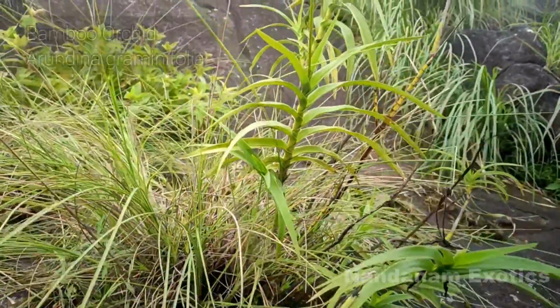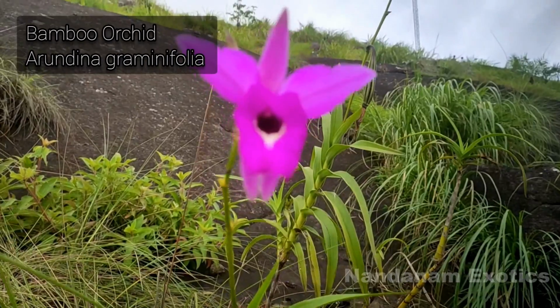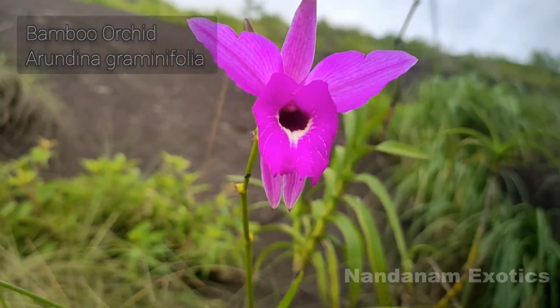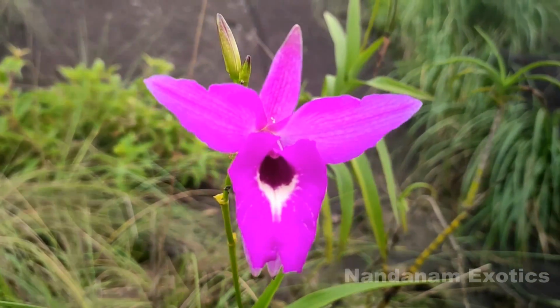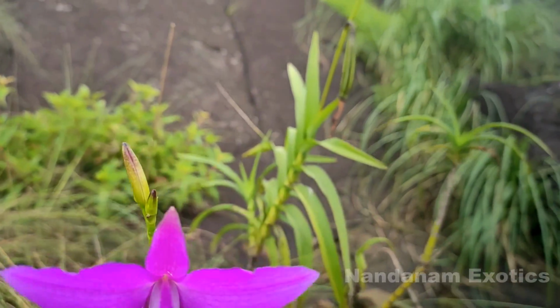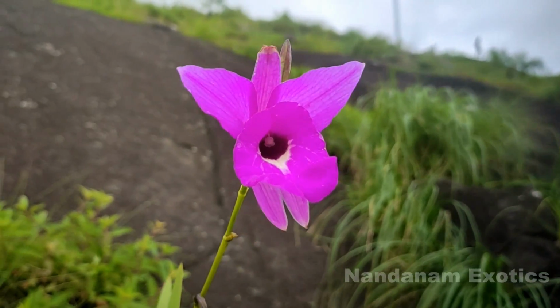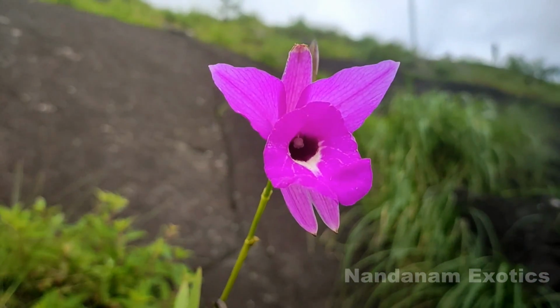It's a natural species of bamboo orchid seen here. Such a beautiful flower. It's almost as good as a hybrid. Arundina graminifolia is more commonly known in orchid circles as bamboo orchid because of its obvious resemblance to a bamboo. They produce flowers on long stalks that almost come to the height of our waist and is a wonderful plant.